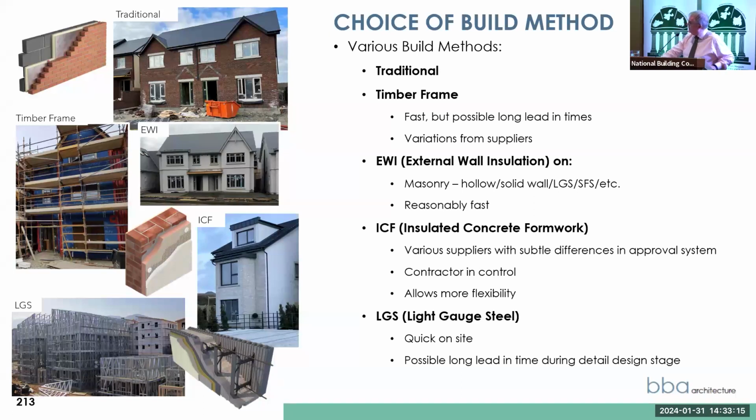You have light gauge steel, with a possible long lead-in time. We haven't built with light gauge steel, but we did spend a lot of time on a block of apartments. We spent 3 to 4 months going through the details with the supplier, their engineers, our own engineers, ourselves, and the contractor. It was an arduous task, and we did get to a final set of completion drawings that we felt we could submit, but the job has been put on hold. The client is looking at maybe going for a denser build.